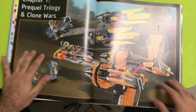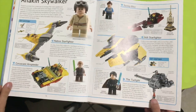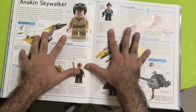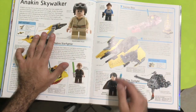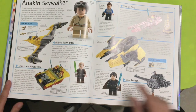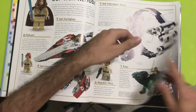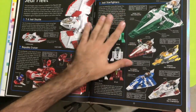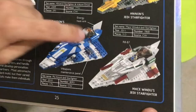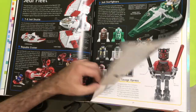We'll be going through this a bit quicker, of course, because a lot of these things we have already seen. This page is almost similar to the last page. We got your updated Jedi Starfighter, your updated Anakin with the dark brown hair, the Twilight from the Clone Wars. Move on to Obi-Wan Kenobi. A lot of Jedi Starfighters. I love Jedi Starfighters. I have Plo Koon's, which is a standout. I love the color scheme of the blue and white.